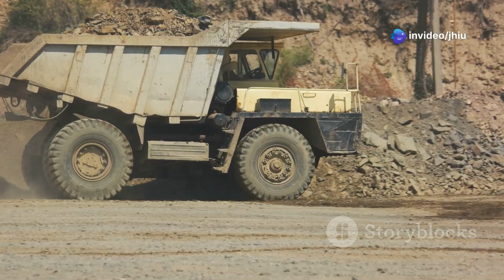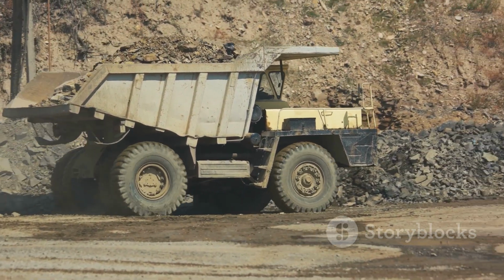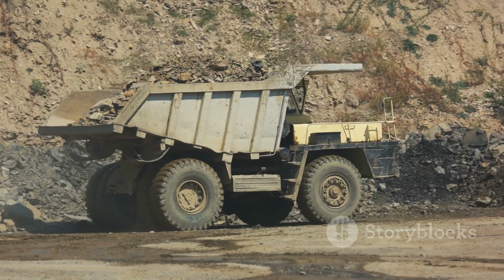of a challenge. On the other end of the spectrum, we have the behemoths, the SUVs and trucks built for hauling heavy loads or conquering challenging terrains. These vehicles are designed for power and performance, often at the expense of fuel efficiency.